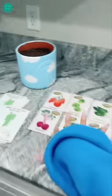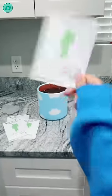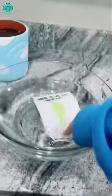I can't decide on what seeds I want to plant. Do I do the mystery flowers from the Billie Eilish concert? Or do I go pro and do veggies from Coachella? JK, not a mystery. It says wildflowers. I'm supposed to soak these overnight, but I feel like an hour is good enough.